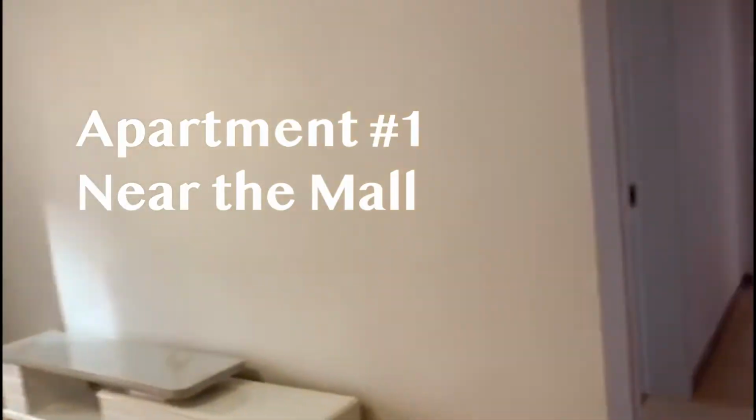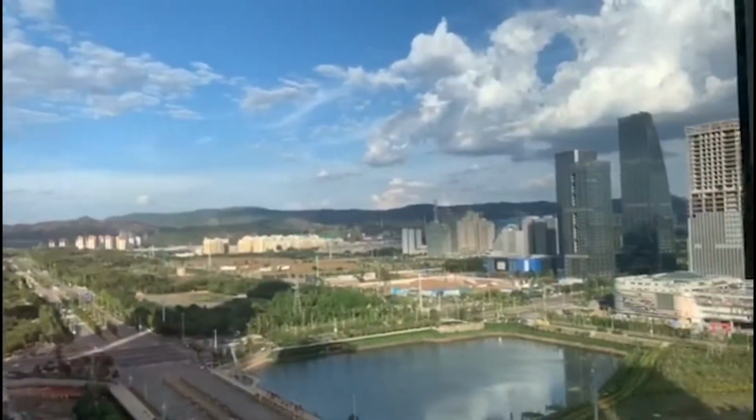But we'll see. First place that we looked at near the mall, it was 140 square meters, right? 140 square meters, 3 bedrooms, 2 bathrooms, 3,000 kwai per month, $450. So one of the pros for this place was that it was also newly renovated, like the apartments that we saw first thing in the morning. So a lot of new things in the house, which we like.